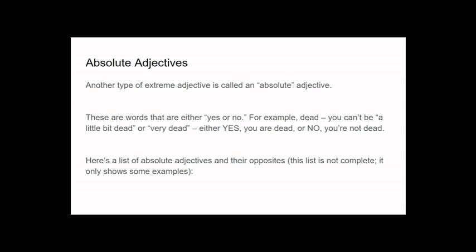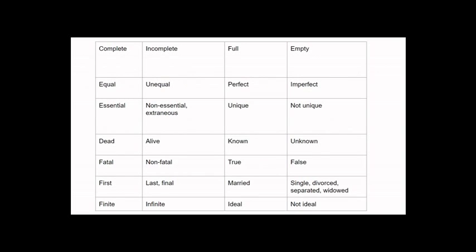And again, absolute adjectives. Another type of extreme adjective is called an absolute adjective. For these words, the answer is either yes or no. For example, dead. You can't be a little bit dead or very dead. It's either yes, you're dead, or no, you're not dead. There's no sort of gradability. There's no way to distinguish this. Now here's a list of absolute adjectives and their opposites, and this list isn't complete. It only shows some commonly used examples.